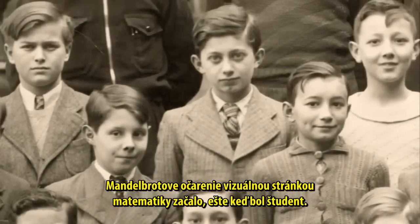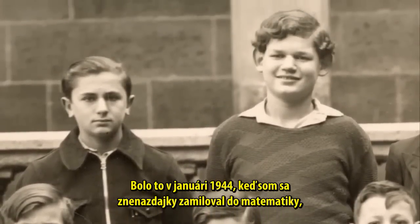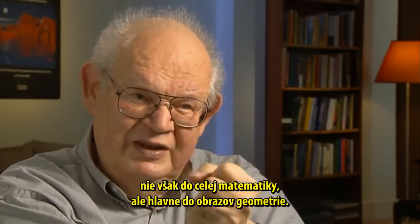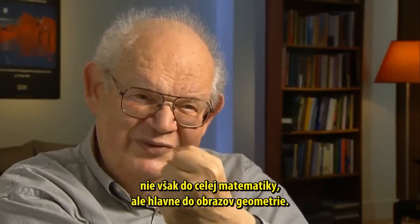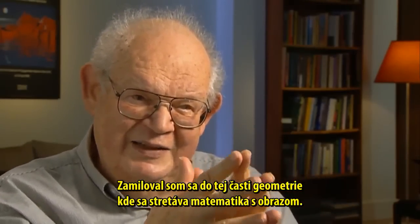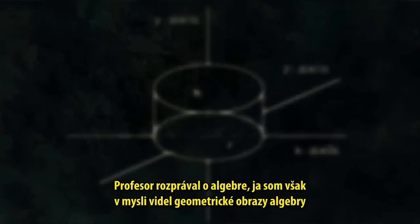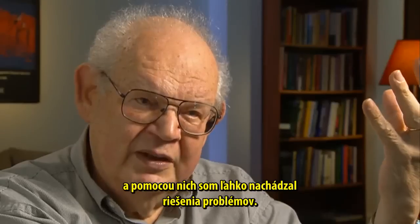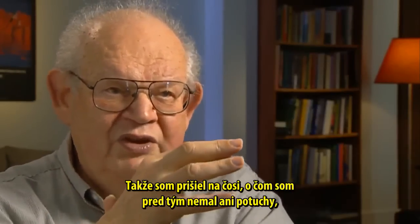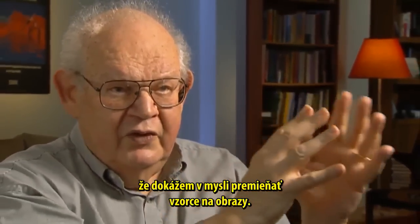Mandelbrot's fascination with the visual side of math began when he was a student. It is only in January '44 that suddenly I fell in love with mathematics. And not mathematics in general, but geometry in its most concrete, sensual form. That part of geometry in which mathematics and the eye meet. The professor was talking about algebra, but I began to see in my mind geometric pictures which fitted this algebra. And once you see these pictures, the answers become obvious. So I discovered something which I had no clue before, that I knew how to transform in my mind instantly the formulas into pictures.